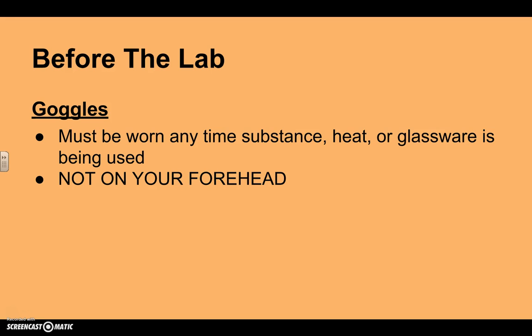If you wear prescription eyewear, goggles will completely cover your glasses, so both should be worn during the experiment. Otherwise, safety glasses may fit your needs. Please consult with your teacher to select the appropriate safety eyewear before conducting lab experiments.